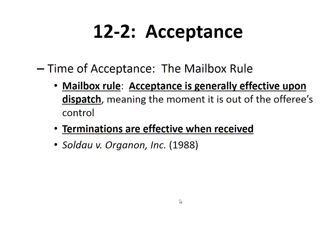You care about when the offeree dispatched their acceptance. When did they put it in the U.S. postal mailbox? When did they hit send on the email? When did they leave the voicemail? That's the dispatch. It's now out of their control. You also care about when the offeree received a revocation from the offeror.